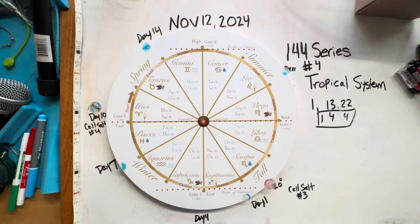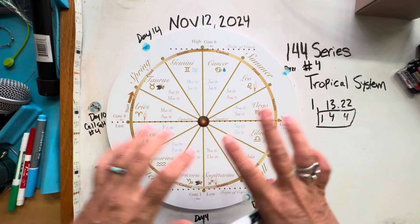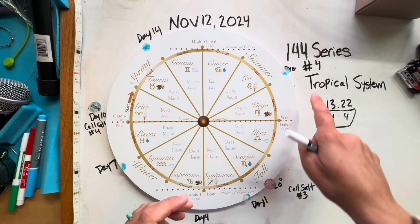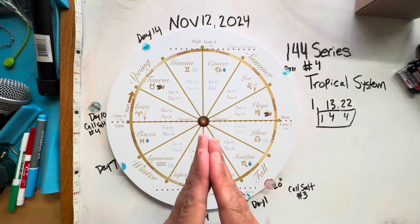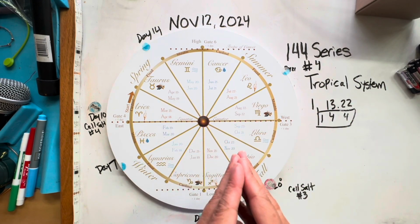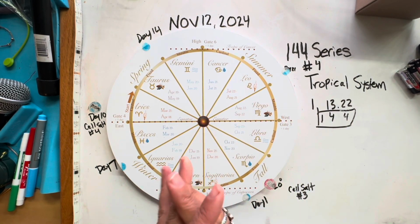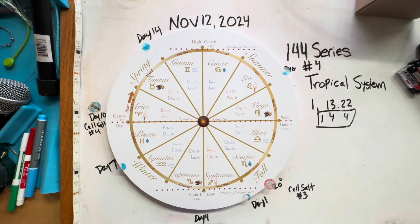Quick recap. We are relearning our skies, how the sun and moon work within our skies. This is the tropical system, the science of the universe. Much of astrology today got obfuscated with a completely different system, and that's why most people are confused out there of how the sun and moon actually move. So we're bringing that all back and learning how the sun and moon move.